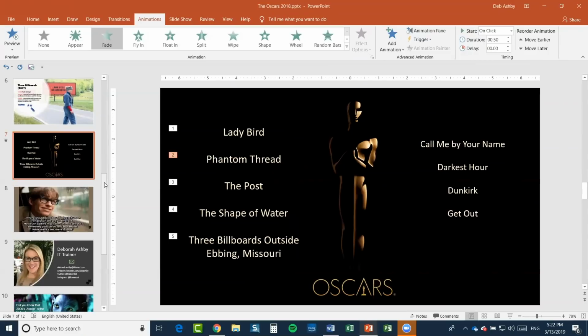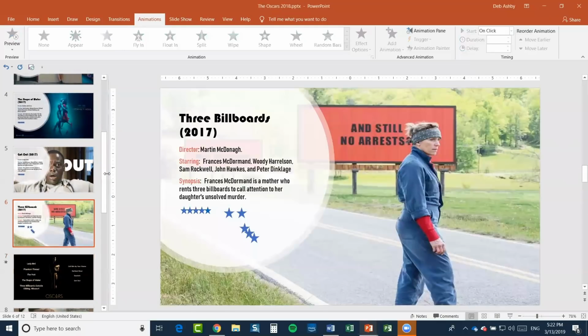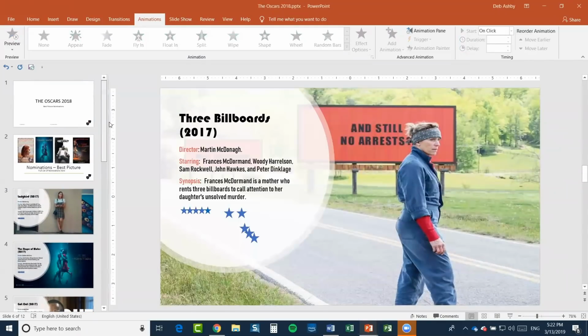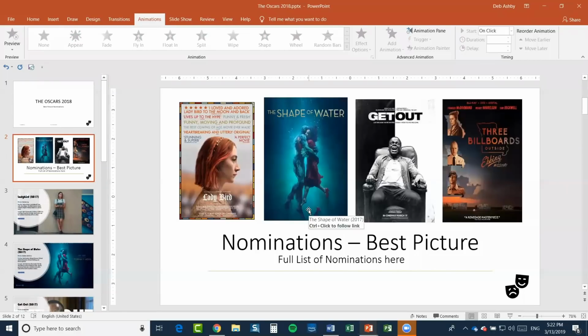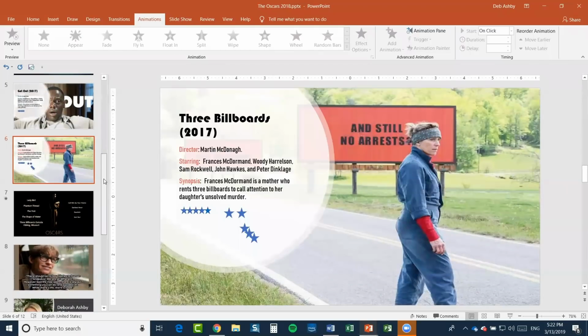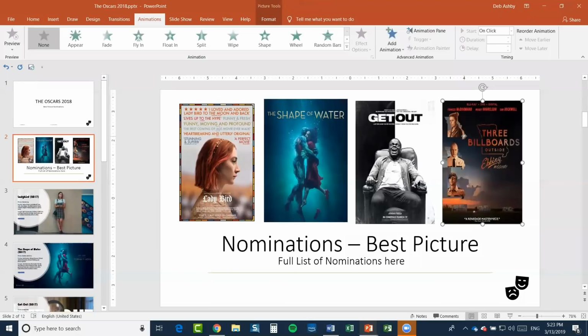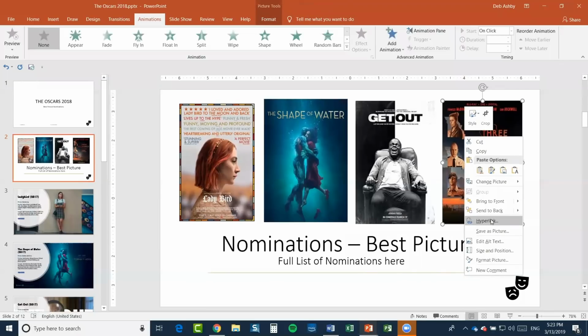Now, something else I wanted to show you was, if we go back, now we have our slide, I want to jump back to this slide just here, because I was going to show you how to insert hyperlinks so that we can jump. So what I want to do is I want to be able to click on this image here and have it jump down to the new slide that we've created. Again, very simple to do. Click on the image, right-click your mouse, and you have hyperlink.